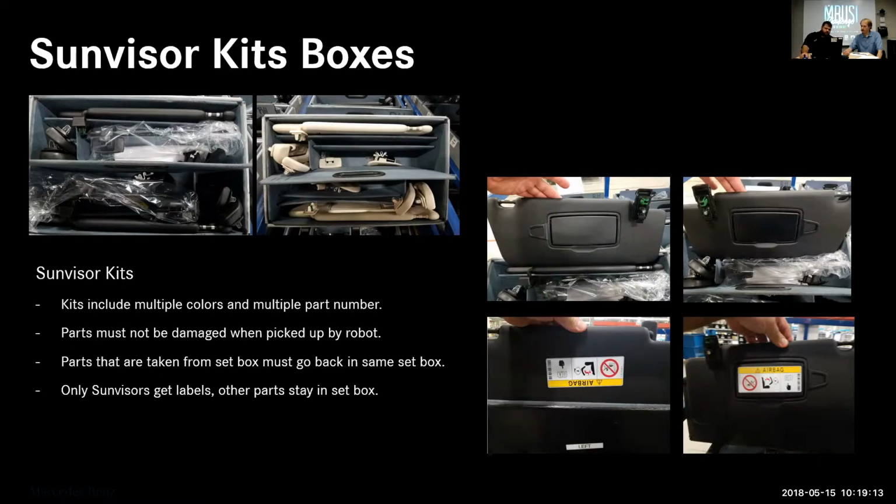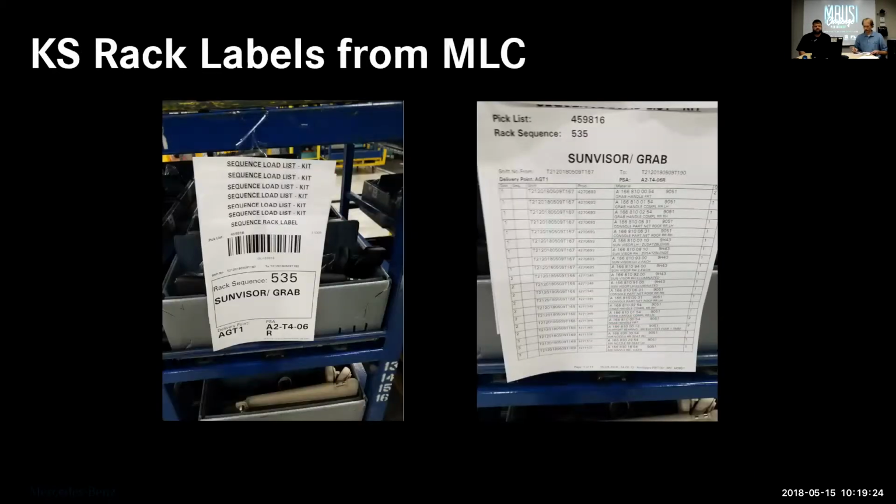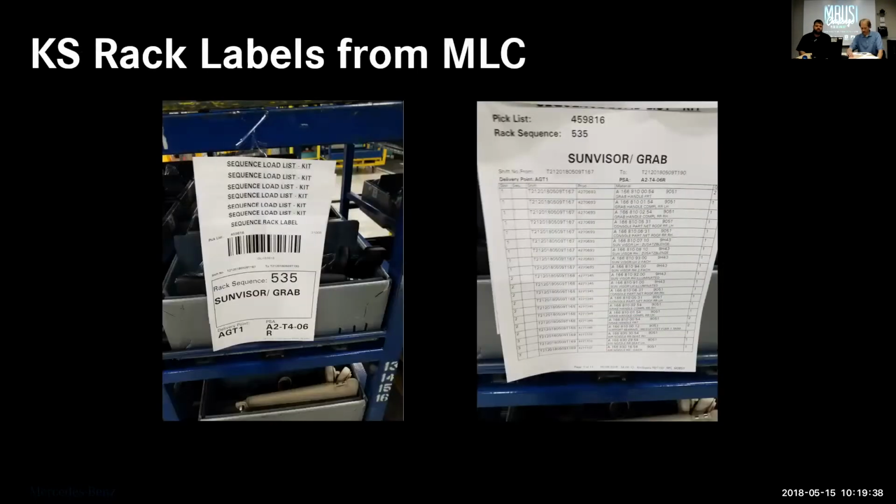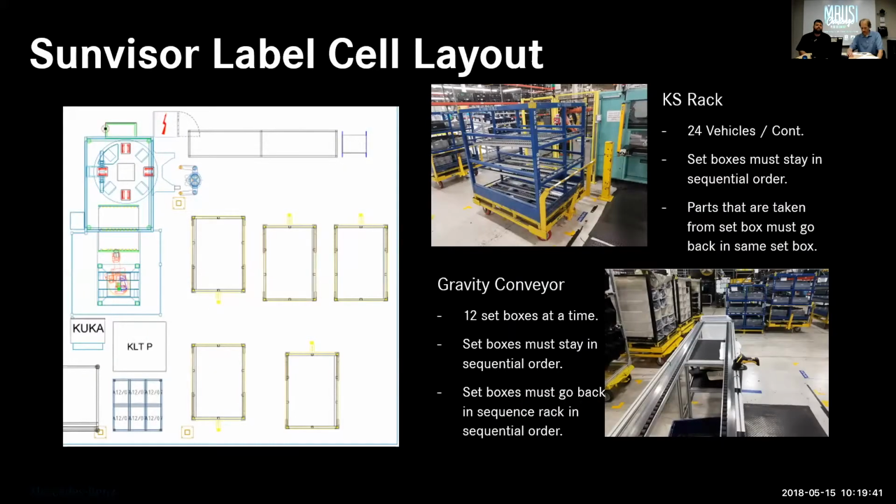The very last slide is a picture of the rack load label. We have this in PDF form. We can provide it to the robot should it want to read the actual part numbers associated with each slot in the set boxes. But I guess this is really a topic of whether you want to incorporate that into your process or not. Okay, so I hope that was a fairly decent explanation. Absolutely. And if you have questions, please ask.